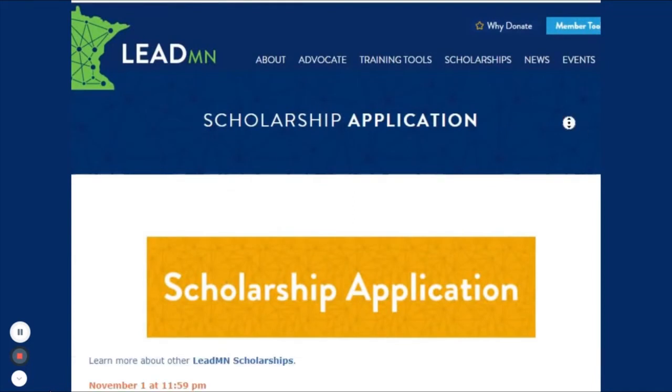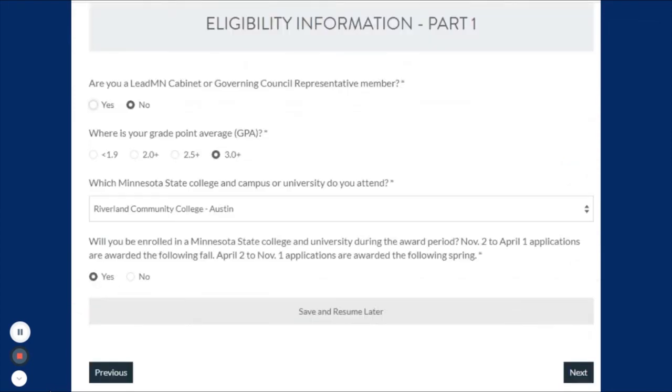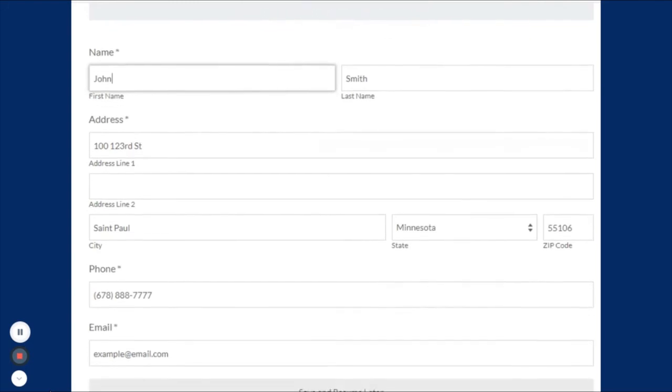Now we will move on to the submission process. Please note that you may use the Save and Continue Later function to come back to your application at any time. This feature is good for 30 days, and then your information will no longer be saved. If you have attached several required documents and then you go out of the application and come back in, you will need to reattach them.